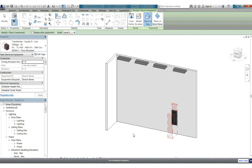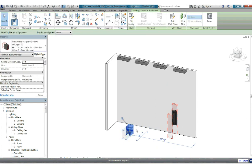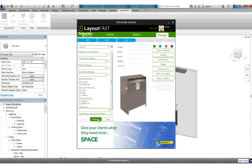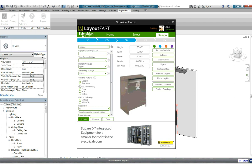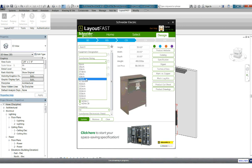So I click on the 75 kVA. I'm going to insert it into the project. Click on the plane. As you can see, just one question and answer, and I have a 75 kVA. Now, I found a little bit more information about this, and what I want to do now is go back to LayoutFAST, and say, okay, I want to take a look at this transformer, and I'm going to retrieve. Ooh, bad. Okay, since I didn't give it a name, it's just considered a placeholder. So this is your typical 75 kVA transformer information here.